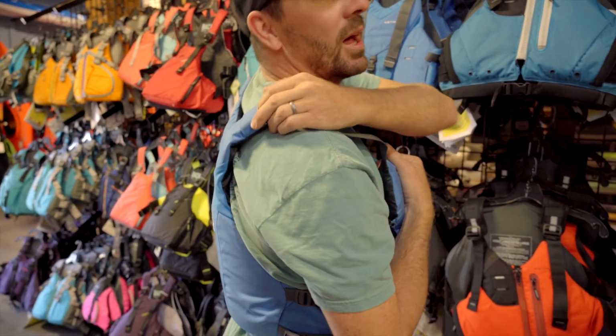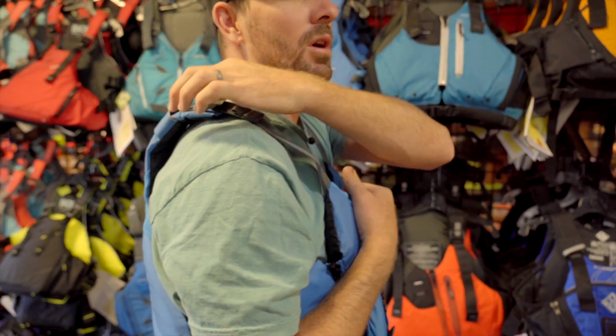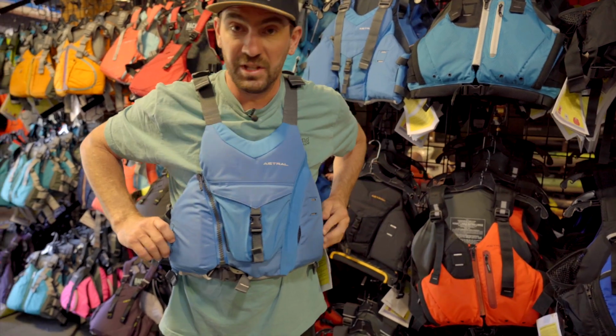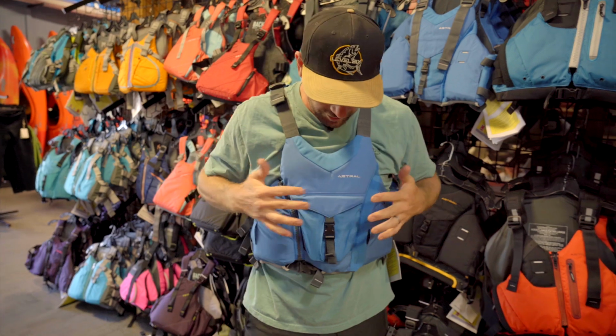On the back, you've got a spot if you wanted to put a little strobe light or a white light to be paddling after dark, you can clip that right on here. It also has a little loop. So if you wanted to, you could set this thing up with a rescue tow line. Yeah, very cool, versatile life jacket.